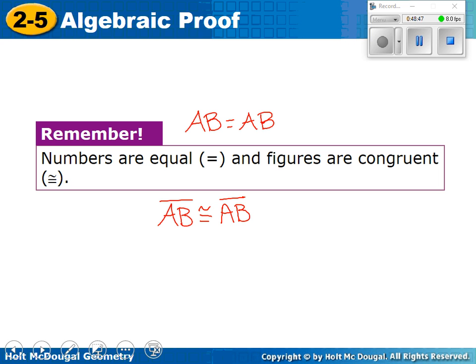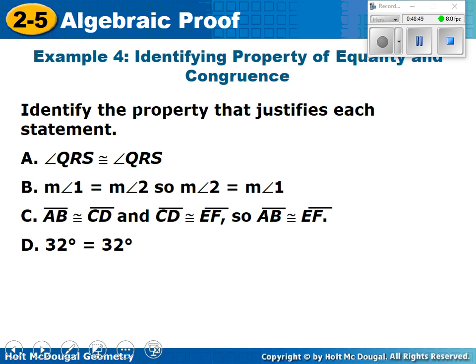Okay? So the next thing they're going to ask you to do is just simply identify the property that justifies the statement. They're not asking you to write a whole proof. Just for each part, what is the property? So we'll go through this one together, and then I'm going to have you do the next one on your own, and then we're going to work one problem off your homework together. Okay? So identify the property that justifies each statement. Look at part A. Angle QRS is congruent to angle QRS. Reflexive property of congruence. Very good.